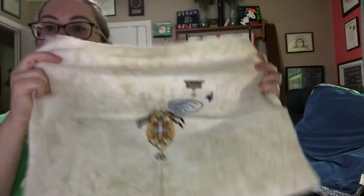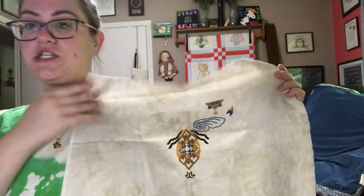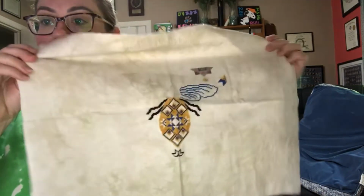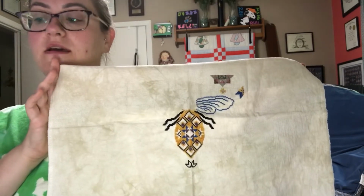This next one, I've wanted to finish this so much, so badly. I was stitching this with another stitcher. She gifted this to me, and she's now passed away. So I really just wanted to finish it to some degree.